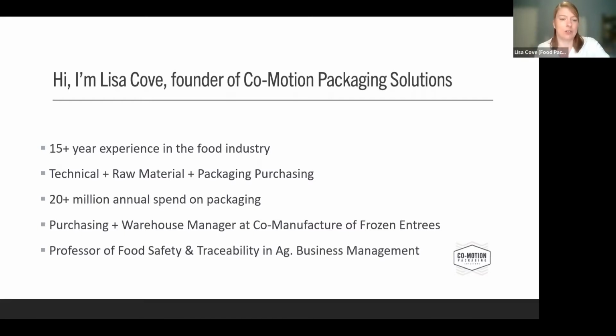So in my experience in packaging, I have over a $20 million annual spend in a budget per year for packaging. So we were able to visit different production sites all over the world, visit different packaging manufacturers and go to seminars and everything else related to packaging. So I was able to learn from the best and the gold standard of packaging and kind of gear that towards my current consulting business as it is.